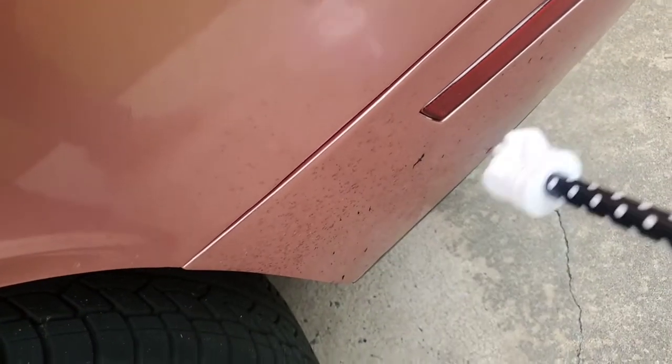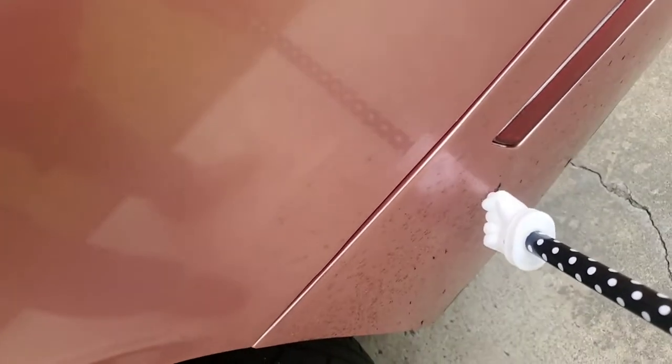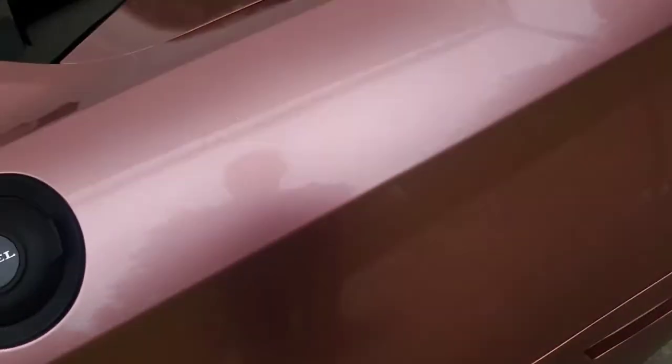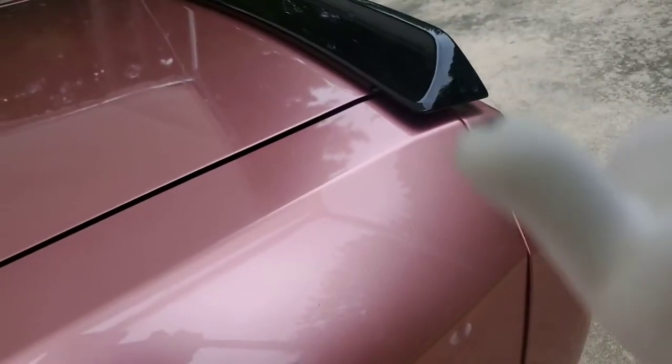Down here you can see all the usual typical tar. And it is tar. I thought maybe it was rubber. I thought maybe she'd been doing some burnouts or something, but I felt of it. It's tar. It comes right off. Got my pointer dirty.